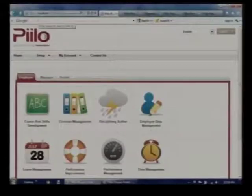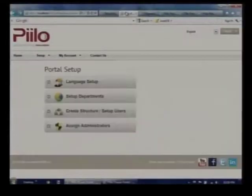When you purchase Piilo, there are 4 easy steps that you need to complete. The first is you need to select your language. Currently, we are on a beta version. We're releasing that in November and December, so it's limited to English, but Piilo is developed for easy translation, so we'll translate into 10 languages. Then you set up your departments in your organization. You also create your organizational structure, and that's basically the workflow within Piilo.